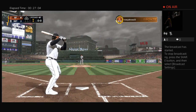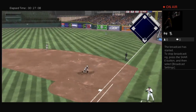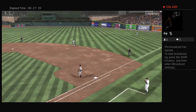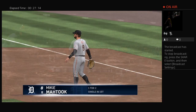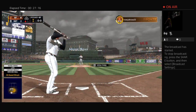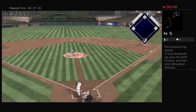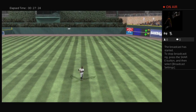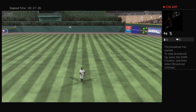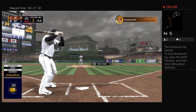Leading off for the Tigers, the shortstop, number 1, Jose. Ripped on the ground to first. The tag, and he is out. Up next for the Tigers, that'll bring up Mikey Mata. He's singled in 2 trips to the plate thus far. Line towards center field, but sadly for him, this will head straight to the center fielder as he puts it away without much trouble for the second out.